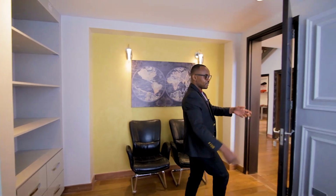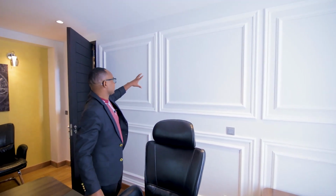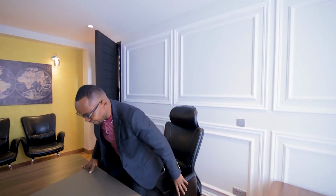Then we also provided some beautiful wainscoting on the back wall. She needs to put her artworks around here, and then probably when she's seated here working, and maybe she's doing her own online whatever things, and maybe doing her Skype, the beautiful artworks on the back wall plus the wainscoting comes out just beautiful.